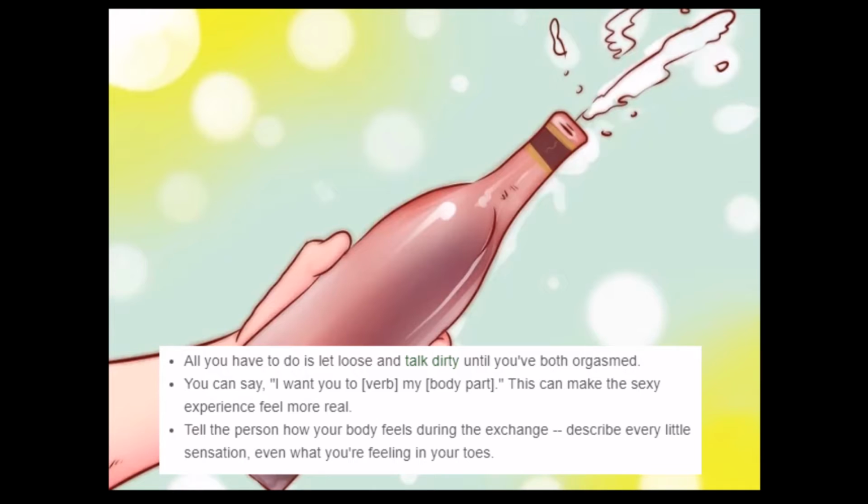I like this next one. I'm texting my girlfriend this one. You could say, I want to verb my body part. This can make the experience feel more real, especially if you leave the template line in there.